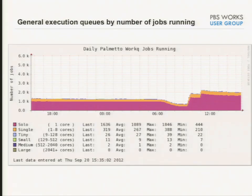This graph just shows a couple of those execution bins running under the Workq. You can tell by the workflow here, we have a lot of single core jobs running. This is just a snapshot on a particular day. We have a lot of single core jobs, and then with the orange up there, we had a lot of single node jobs. But again, we do have a various mix. That's just how it was on that one particular day.